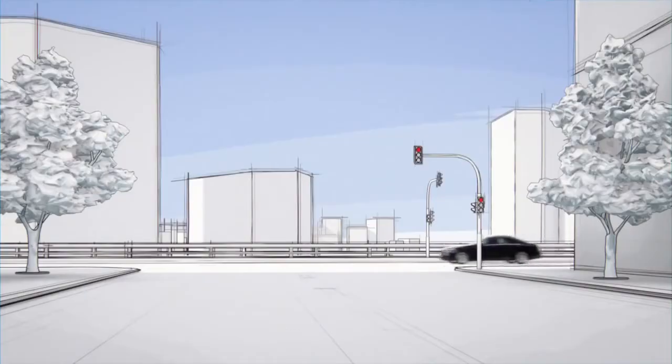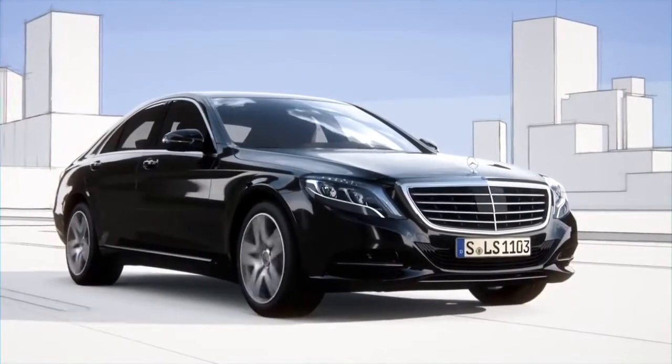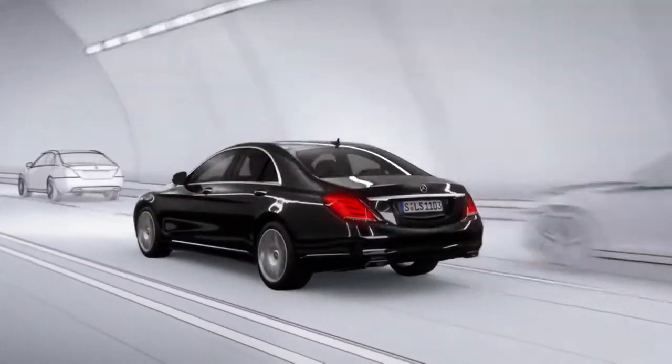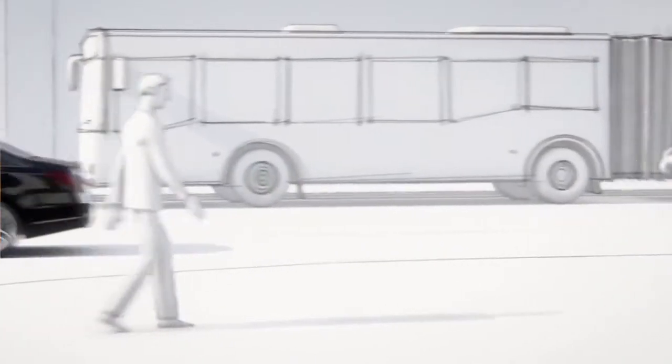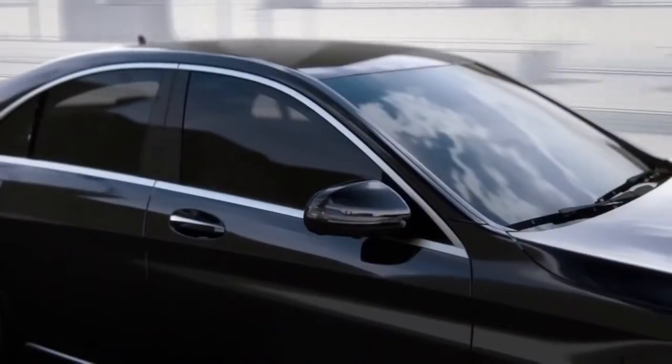Pre-Safe is the comprehensive protection system from Mercedes-Benz. The supplemental Brake Assist Plus and the Pre-Safe brake help to prevent or reduce the severity of accidents, thereby protecting other road users. With pedestrian recognition, the Pre-Safe brake now takes on a new dimension.